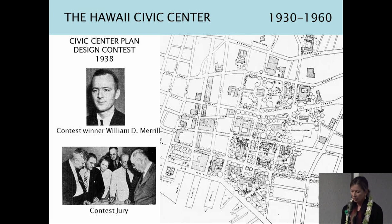A 10-person jury selected the contest winner as William Dickey Merrill, who was an architect working for and a nephew of Charles Dickey, although they said that the entries were anonymous, so it was just a coincidence that he was related to the person who started this. He won $300 for his winning design. His design left the existing Civic Center intact, except for widening of King and Punchbowl Streets.